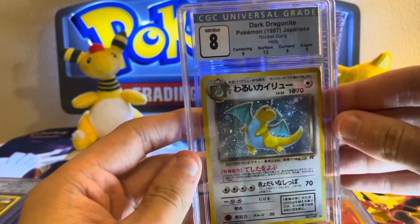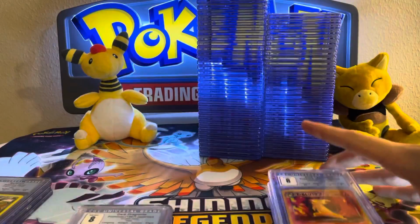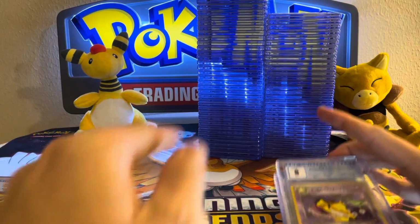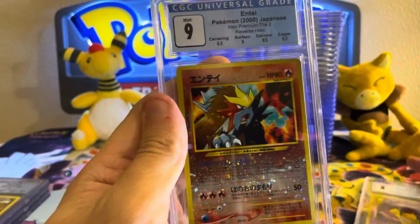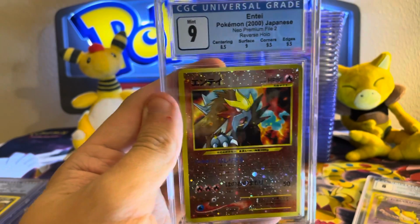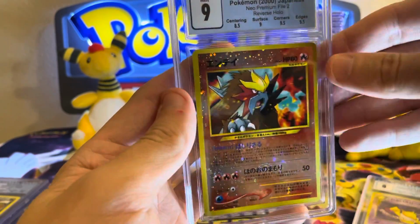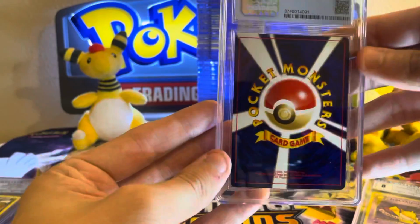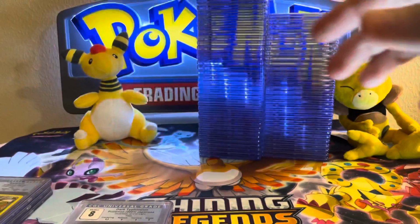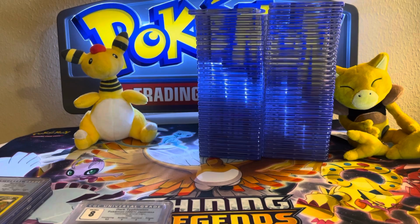So beautiful, beautiful holo pattern on this Dark Dragonite. Another 8 Dark Typhlosion from Neo Destiny here. And then a few others here. So like I said, this one came with the Charizard and the Neo 2 premium file. I like how there's a lot of holo, a lot that could go wrong, but you have swirls in the holo pattern as well. Just really, really pretty card. But straight pack fresh, you got a 9. So it's something where you don't expect to get necessarily a 10 every time.